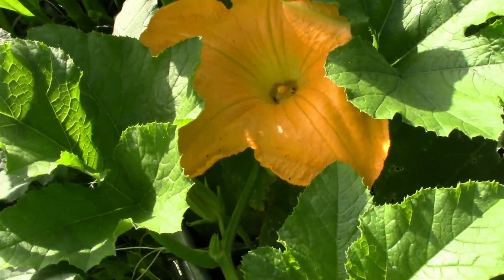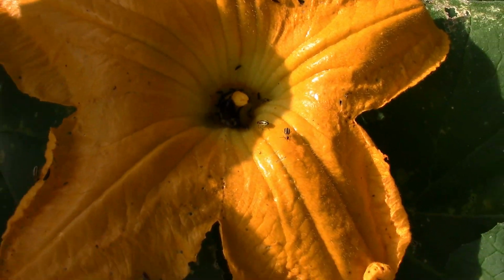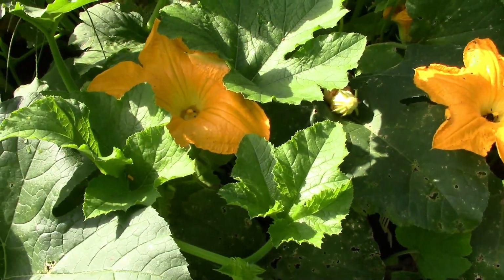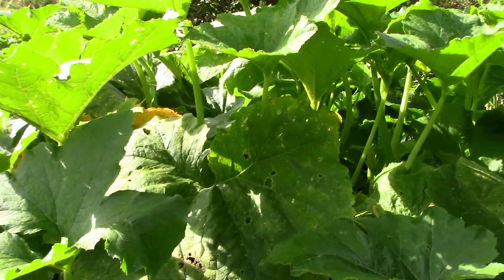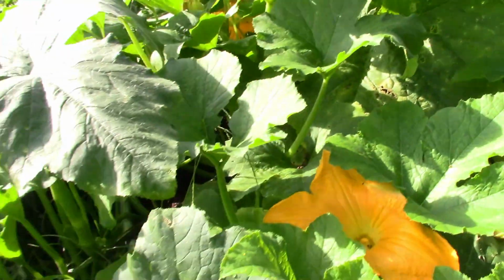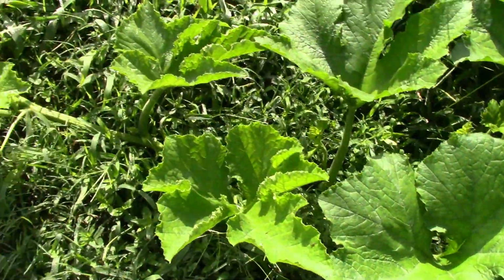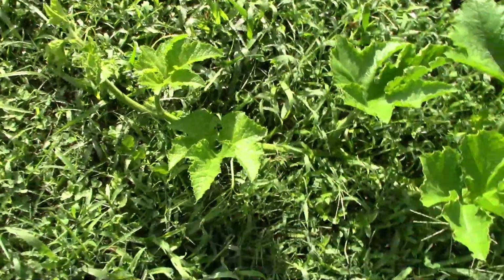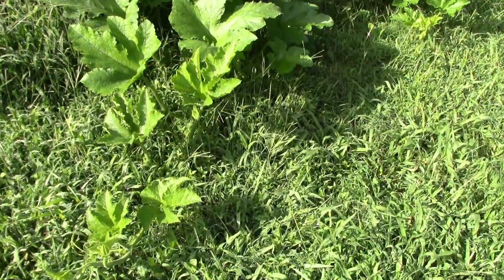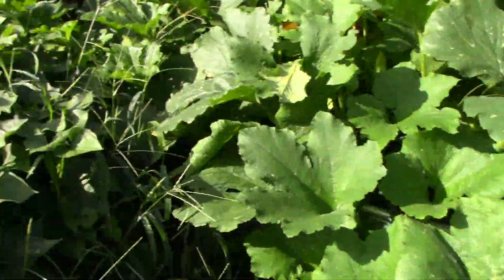Got a couple of bees over here working too. Nice little bumble in there. Do have a couple of squash bugs in here, and I'm going to have to take care of that. So put that on the list for afternoon chores. But yeah, this guy has crawled way out. So looking forward to fresh pumpkins for Halloween.